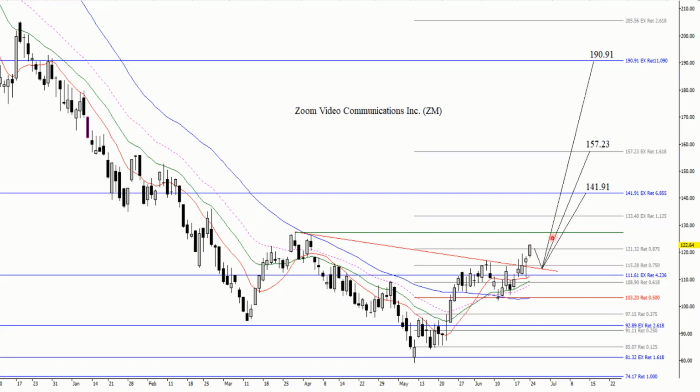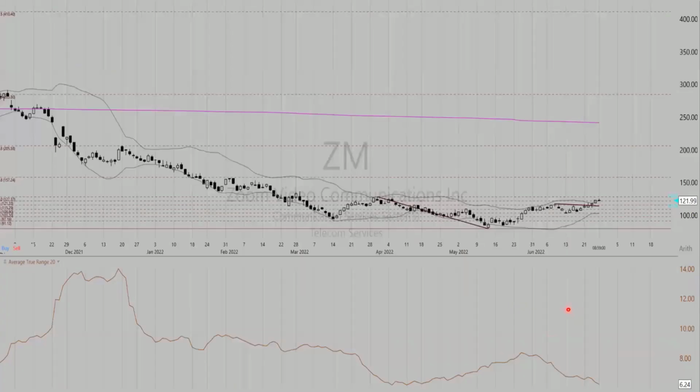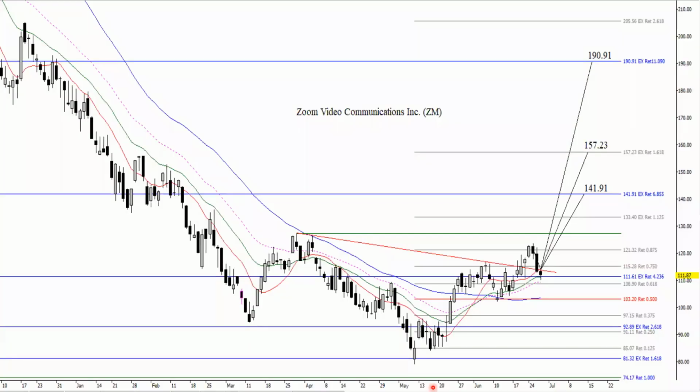But that's Zoom. That's what I'm seeing. Take a look at this. Look at your average true range. Look at where your average true range is on this now. I mean, your risk on this trade is very, very low. This has tightened up. Not a lot of volatility left on this trade anymore as you're starting to emerge. This is exactly what you want to see as you're buying this.